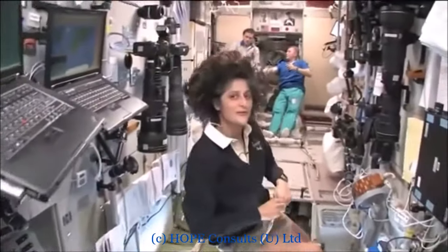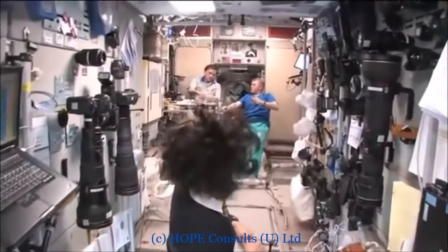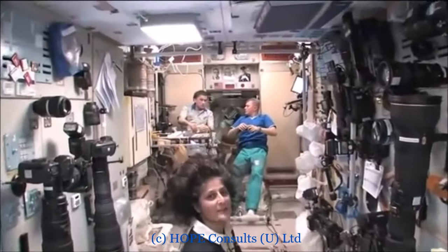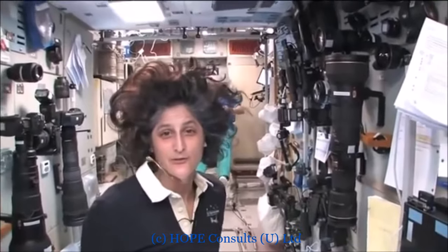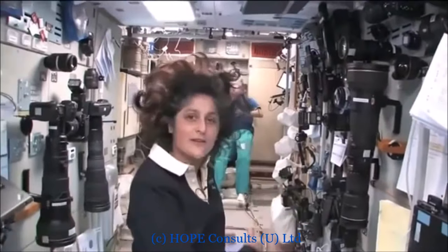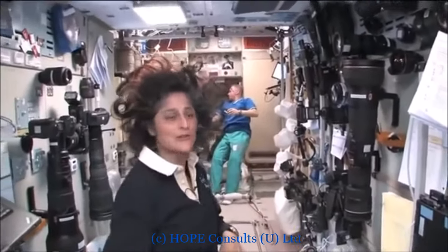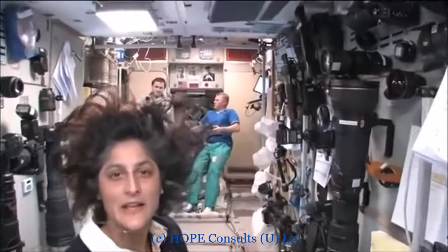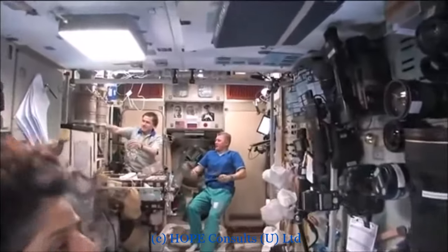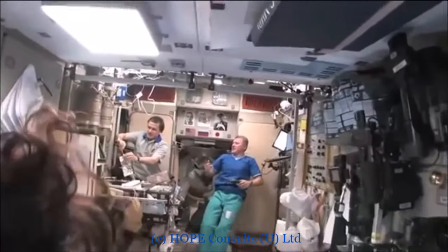It's a couple of our crewmates back there, Oleg Novinsky on the right and Yuri Malenchenko on the left. And there's also a second bathroom here, which is really cool, because six of us going to one bathroom is really tough. So there's one bathroom here and one bathroom on the other side where I showed you. And you can probably see on the wall behind Oleg and Yuri some of the heroes of the space program.